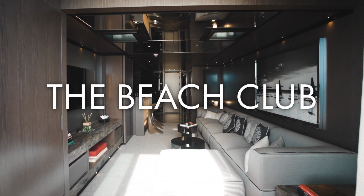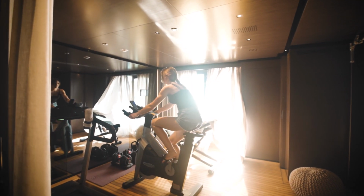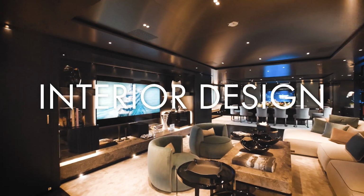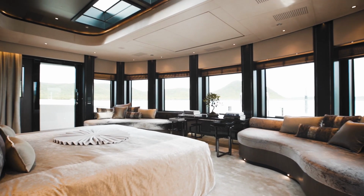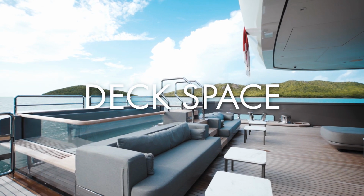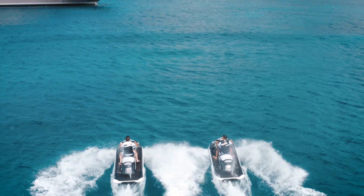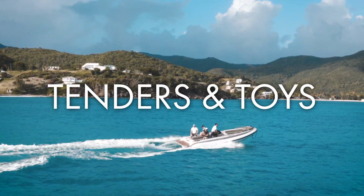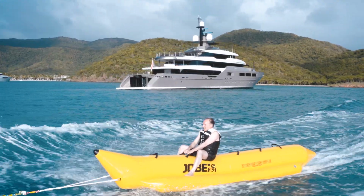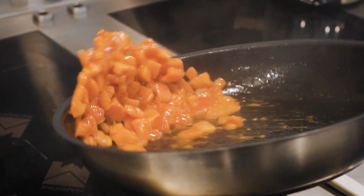From a beach club so refined and well equipped, it really does constitute a club area on board the yacht, to an interior layout that is 100% custom built and, as a result, totally unique. Deck space that is as elegant and sophisticated as it is useful and varied. And an armada of tenders and toys that will leave guests on board breathless, excited, and totally appreciative of the gourmet cuisine that this super yacht can deliver.